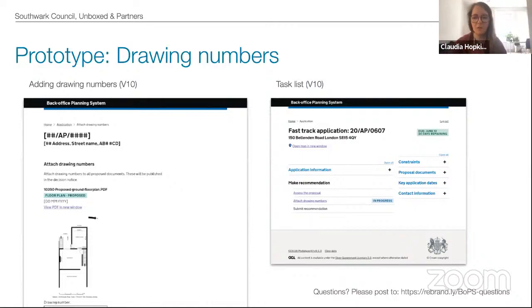Thanks, Michelle. So this is about drawing numbers for permitted development. We knew that drawing numbers were required from legislation to document the plans on the decision notices. And so we're trying to ensure that all parties understand which documents have been approved or refused. So in the prototype on the left-hand side, what we've created is a list of all the drawings that are proposed. So we're automating that process, and then they can type in the drawing number. And if the drawing or the document has more than one drawing and more than one drawing number, they can press add drawing number and add another one. So it's able to be adapted depending on what the applicant submits.